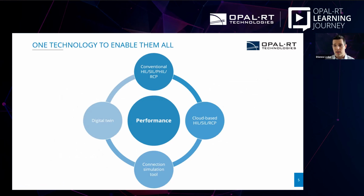And at the core of this capability, or at the core of every capability that we're working on at the moment, is really performance, which is a core value at OPAL-RT. It's really the focus of our dedication, our core business that enables all of these applications that our customers work on. So you all know about conventional HIL, SIL, PHIL, or RCP testing.